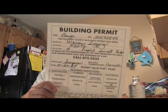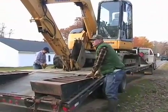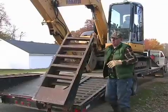Almost another month went by, and finally on October 29, 2007, we got our building permit. It's November 13th, 2007. Ken Mast and Ken Rimke just came out here and dropped off their really cool little piece of machinery there. I want one of those for Christmas. That's just around the corner too.